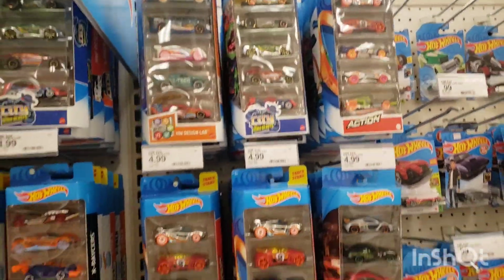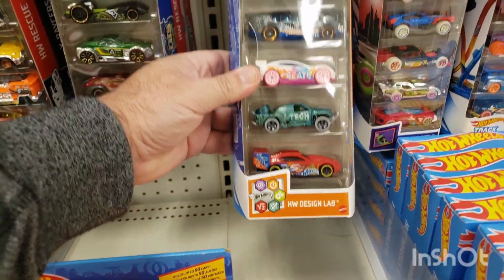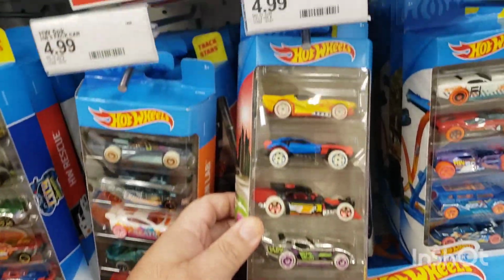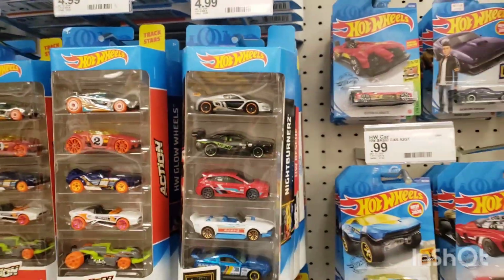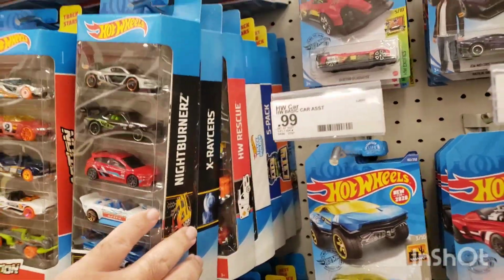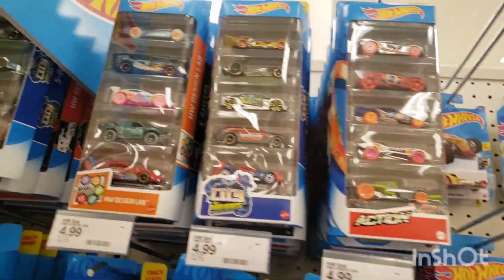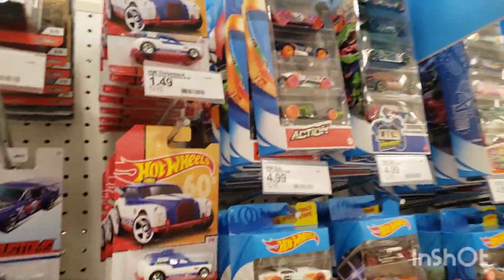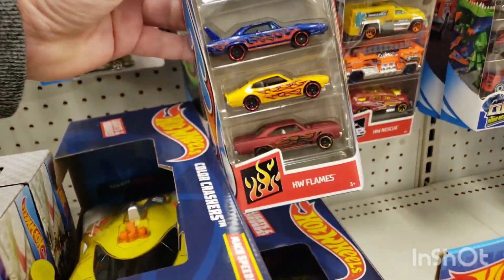So yeah, let's move on to these 5-packs here. Let's see, HW Design Lab, HW Glow Wheels. This one's pretty new. I haven't seen this one before. Not into those though. And here they have Night Burners, X Racers, HW Racers, Rescue. Not very much, guys. As you can see, they're full, but nothing that really catches my eye. This one I already have.